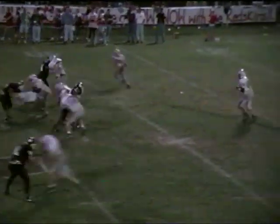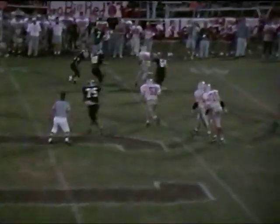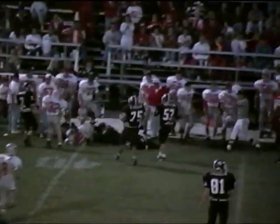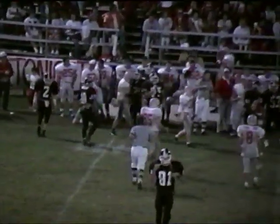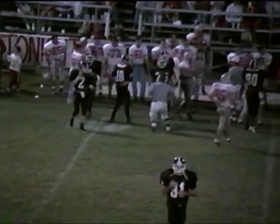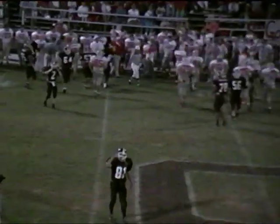7 seconds to go in the third. Got a flag on the play as Mauser's being chased out of the pocket. And he cuts his way all the way up to the 45-yard line. That'll be enough for the first down. We'll see what this flag was all about. Right over on the sideline. I don't know what that would be. Right over on the sideline where old Yeller came out. Hopefully it's defensive holding.